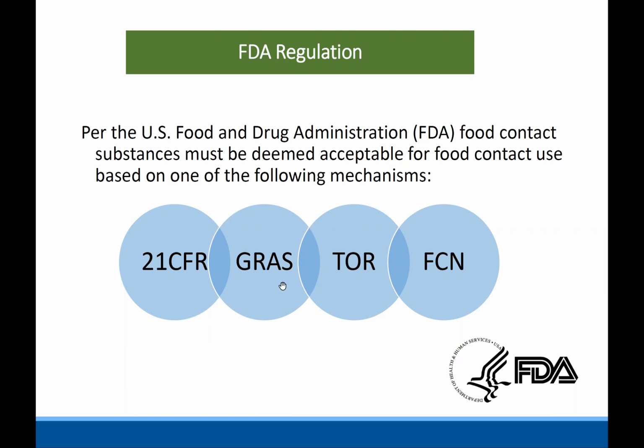Another avenue is to show that a substance is generally recognized as safe. Another avenue to show compliance of a substance to the US food contact regulations is if that substance is under a threshold of regulation exemption, or if that substance is the subject of a food contact notification, or FCN.